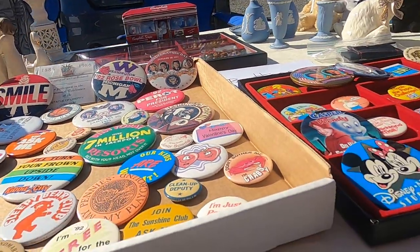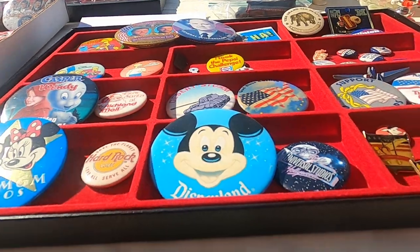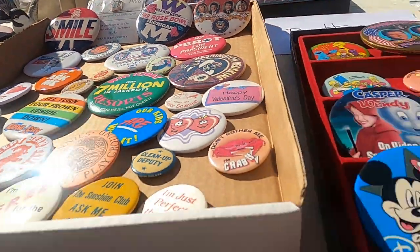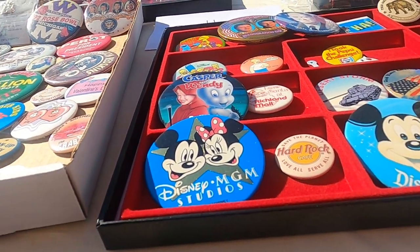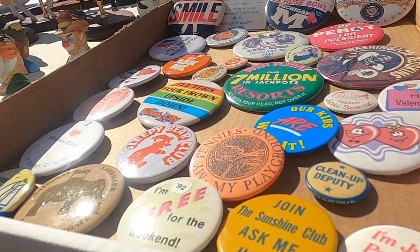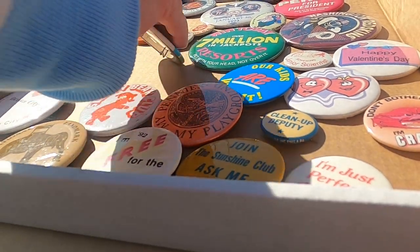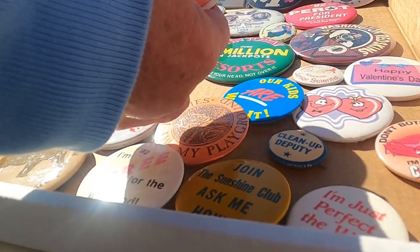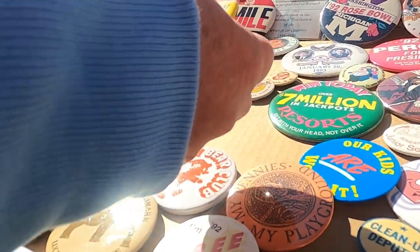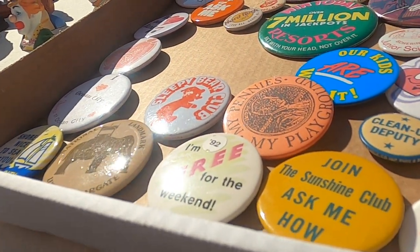Cool. Look at all these old buttons. I took the Pepsi Challenge. I love that. Oh, Kitty City. Turn your crown upside down. That's cool. What's on the back of that? Is that only a dollar? Yeah, or 3 for $2. Oh, wow. What about that Ocean City, New Jersey? That's a vintage pin right there. I've got a lot, too. Can you find 3?